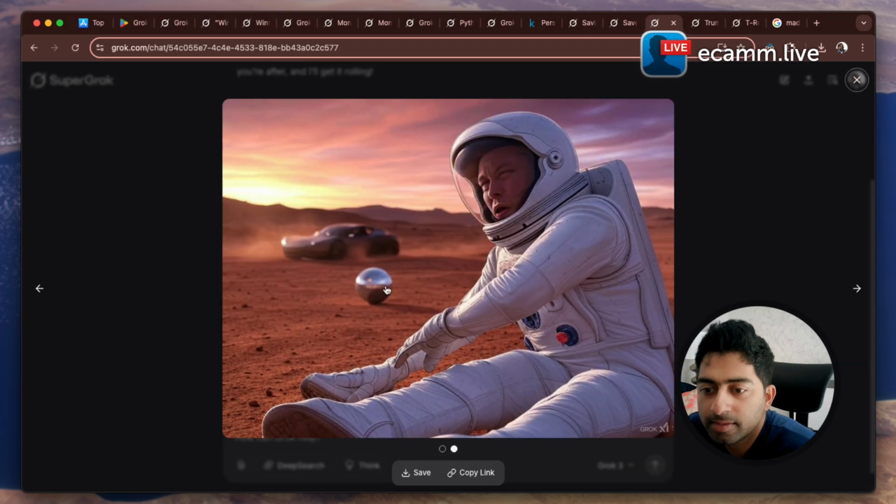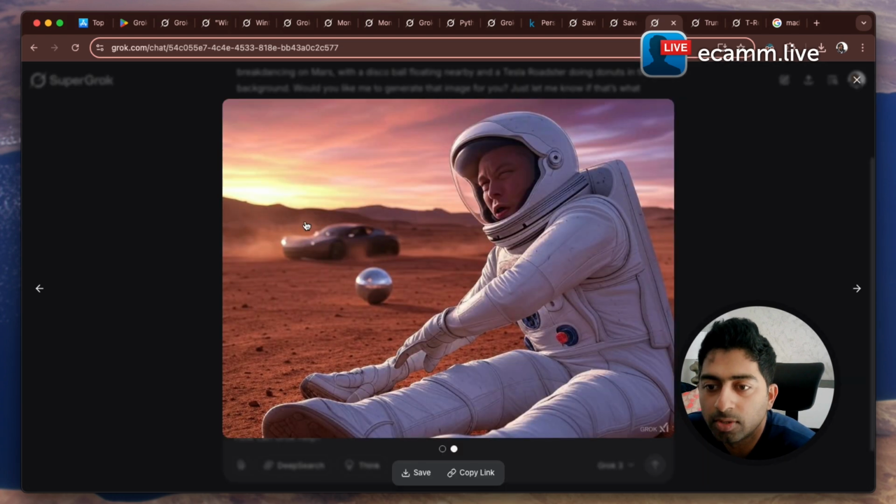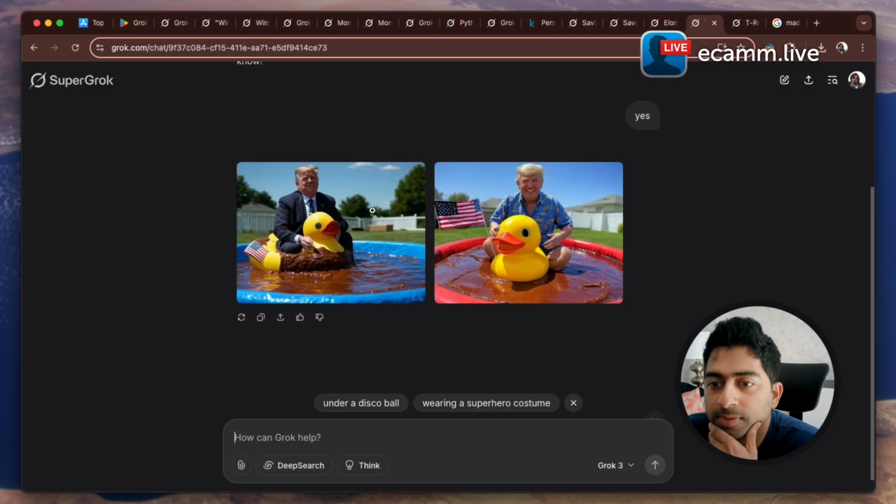Yes. Okay, this is funny in the sense that if you look at the second arm, it looks like a leg. But hey, it's early days, right? You can see the disco ball, you can see the Roadster in the background. The dust suggests that it's moving, which reflects what we said. It's doing donuts in the background. That looks pretty good. Right, let's move to the next one.